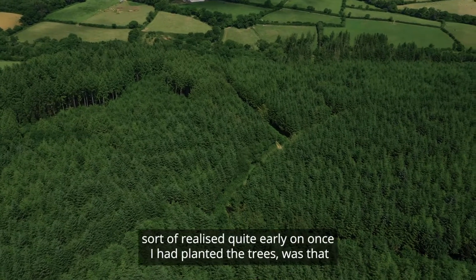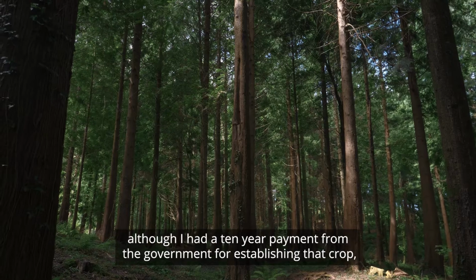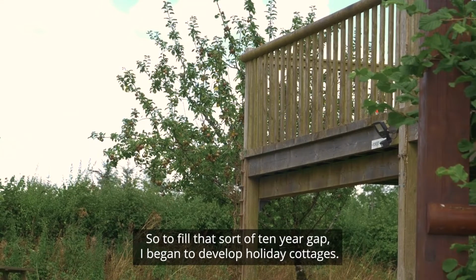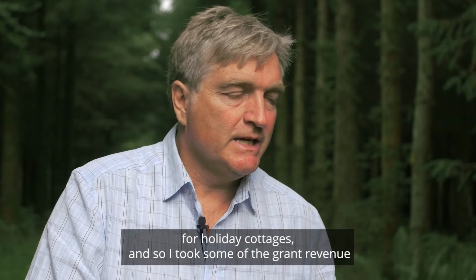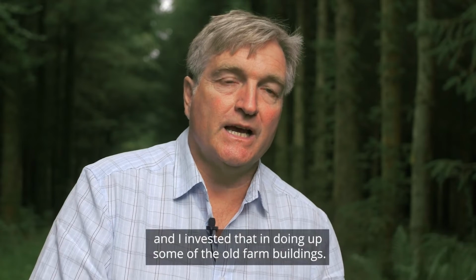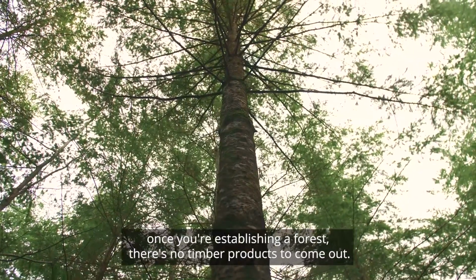So one of the things I realised quite early on, once I'd planted the trees, was that although I had a 10-year payment from the government for establishing that crop, I could see that was going to run out. So to fill that 10-year gap, I began to develop holiday cottages. I realised that there was a good market in the southwest in Devon for holiday cottages, and so I took some of the grant revenue I'd made in planting the trees and I invested that in doing up some of the old farm buildings.